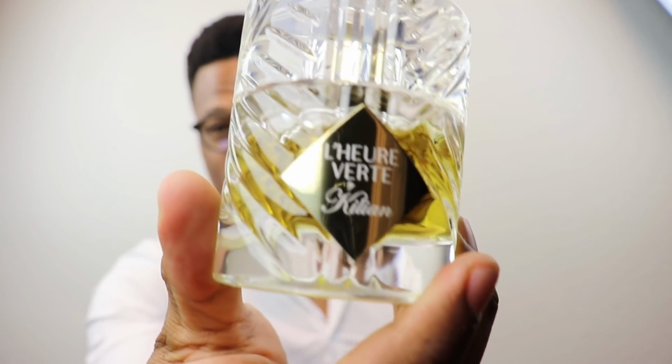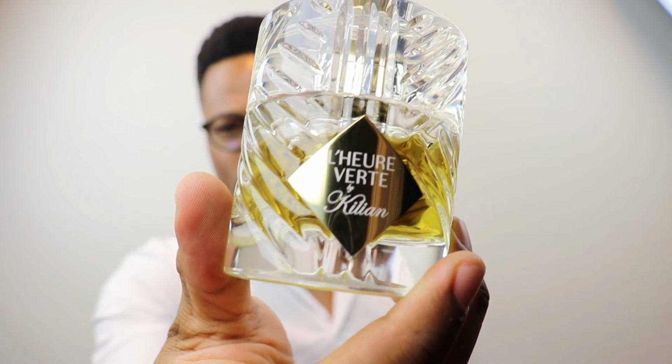I will plan to get to know it a little better as I keep wearing it. So I can recommend you at least see if you can try this one. It's different. And I like that. Same with Apple Brandy on the Rocks. Both of these fragrances are different. They're actually trying to do something different, but still paying homage to what they've done before and still trying to have some kind of appeal. But special stuff. So that is L'Heure Verte from Kilian.